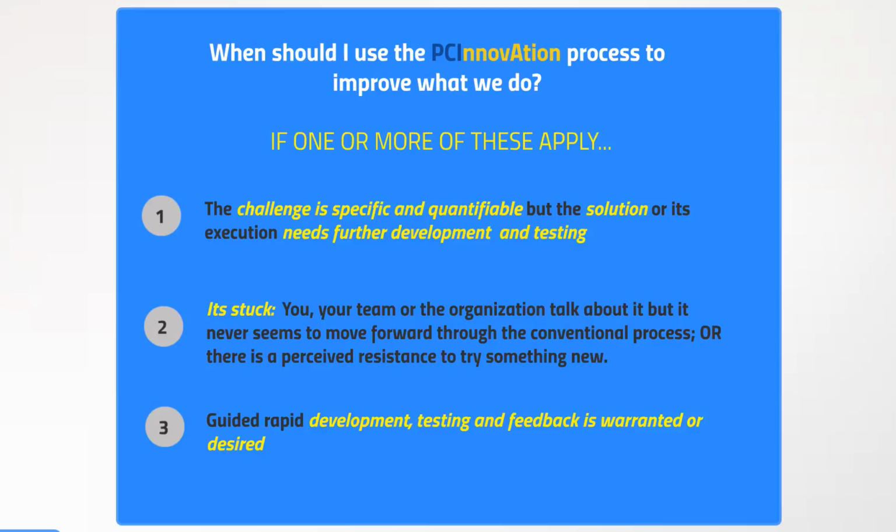Climate change would be another example. It's very broad and abstract. But if you distill it down into specific aspects, such as crops that aren't drought tolerant or an inadequacy of early warning systems, that's a challenge that has a specific measurable impact and that you can innovate around.